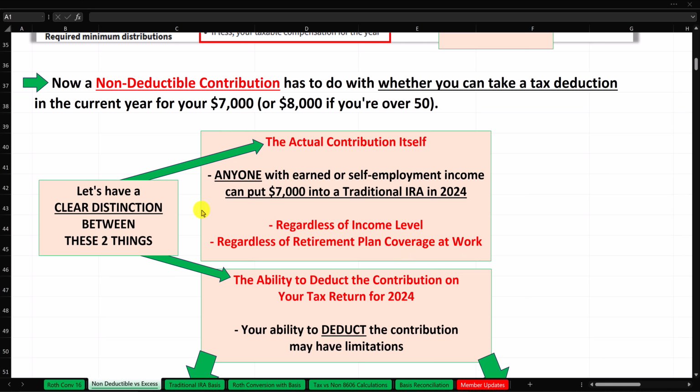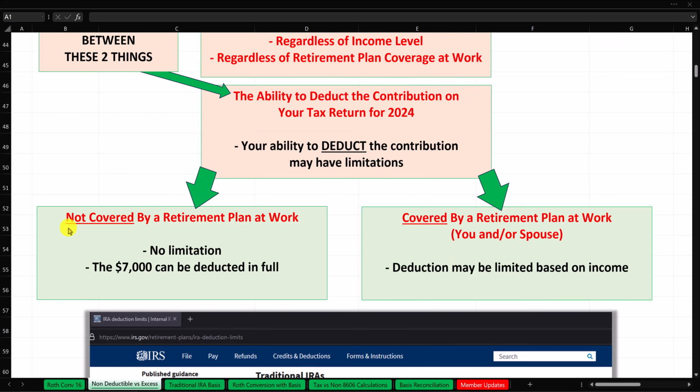So that's the actual contribution itself, and we want to distinguish that from the ability to deduct the contribution on your tax return for the given year. Your ability to deduct the contribution may have limitations. So the distinction in summary is that anybody with at least $7,000 of earned income can contribute, but there may be limitations on your ability to take a tax deduction for that contribution. Now, if you are not covered by a retirement plan at work, then there is no limitation. You can deduct the $7,000 or whatever the amount is for the given year. That amount can be deducted in full.